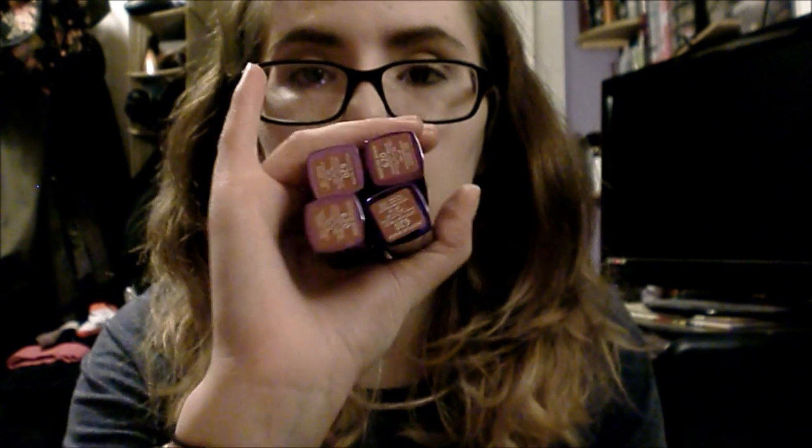And I also picked up Spotlight Beige. They kept Nude Delight in the colour range, but they dropped Spotlight Beige, which is really annoying because Spotlight Beige is a lot more flattering for more people than Nude Delight would be. So I don't know if they'll ever bring it back again, so I picked up 4, so I have enough for the rest of my life, obviously.